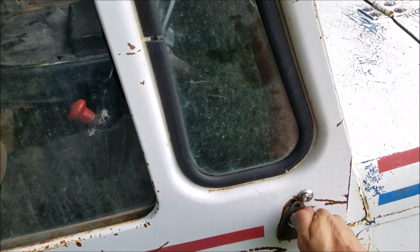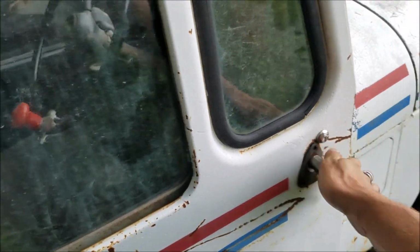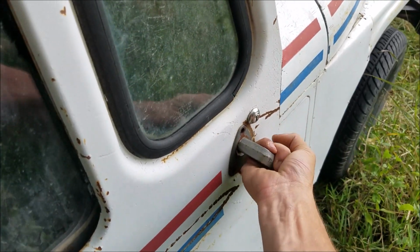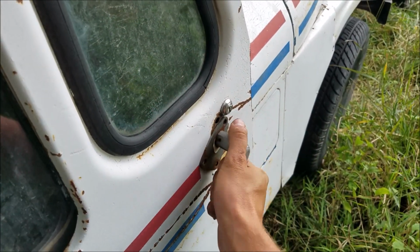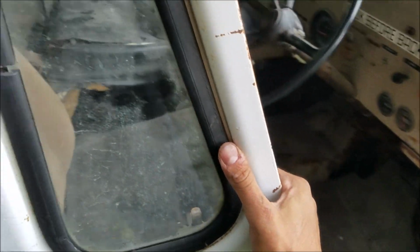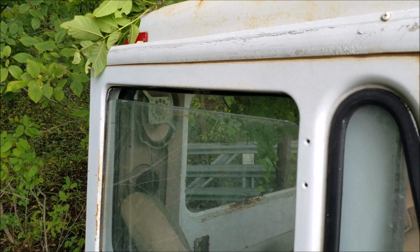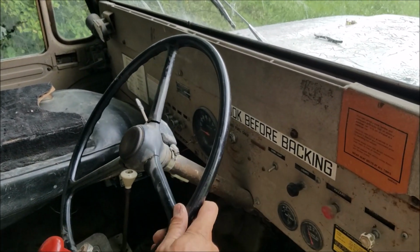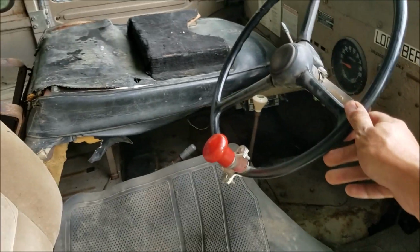Let's see if we can get a look inside. Can't remember, this door handle's like backwards. It's a nice unit right there. Maybe, kind of, sorta. There we go. The old mail slider door. Kind of interesting, definitely has that old school Jeep look to it.